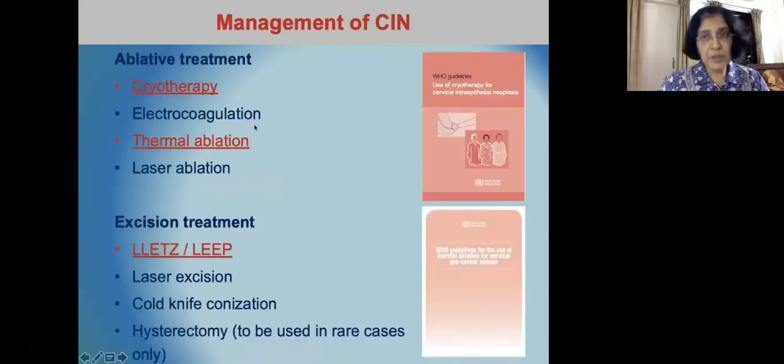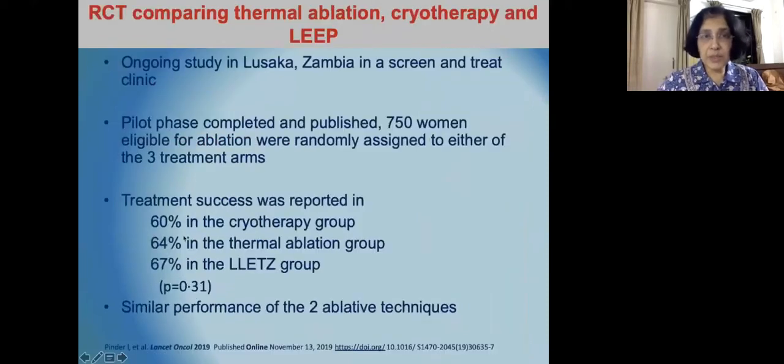So for the management of CIN, we have ablative treatment and excisional treatment. Under ablative treatment, we have cryotherapy or thermal ablation. And under excisional treatment, the most commonly used treatment modality is LEEP or LLETZ, or cold knife conization in certain cases. And there is an ongoing study, which is a randomized controlled trial that is comparing 3 treatment modalities, that is cryotherapy, cold coagulation, and LEEP.